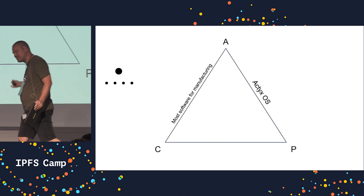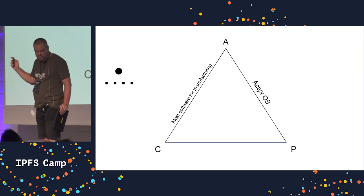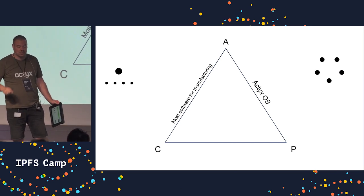Obviously, you have to have some consistency at some point, so what we're doing is eventual consistency. And this enables us to do architectures like this, which look much nicer and are much more resilient, because if a few of them go away, the others can still talk to each other.